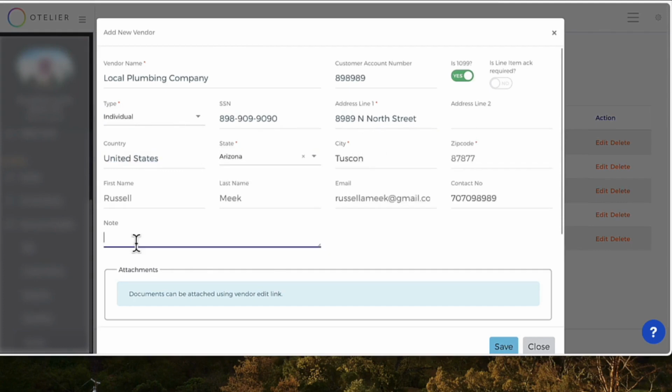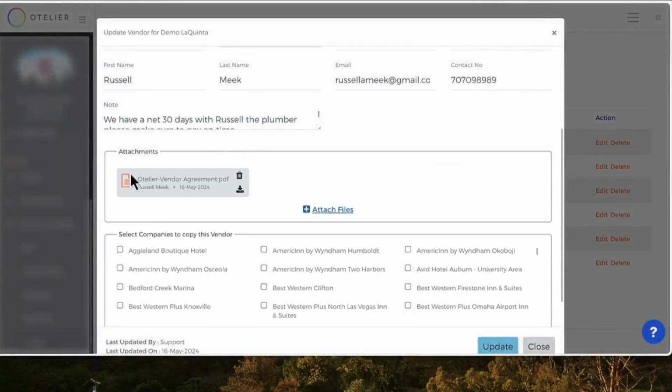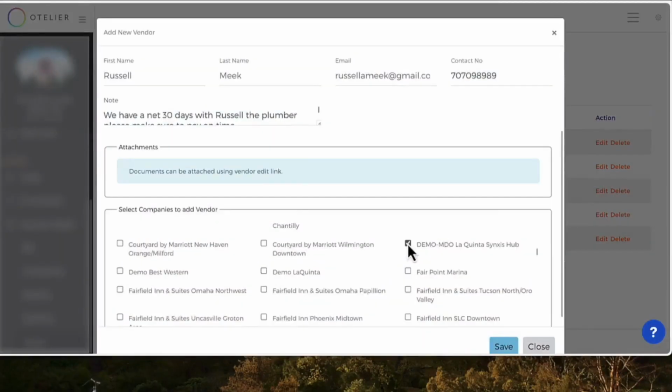We also have an area for notes. It's really important sometimes to take notes on these vendors. In many cases, our hotels are part of a portfolio, and the approval process actually goes above property. It's really easy to put in notes here and capture them. We've also got an area for attachments, and you'll be able to attach the vendor agreement here so that whoever is receiving invoices or approving invoices has an idea of what the agreement entails.